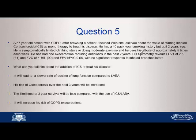It will lead to a slower rate of decline of lung function compared to LABA. His risk of osteoporosis over the next 3 years will be increased. The likelihood of a 3-year survival will be less compared with the use of inhaled corticosteroid in combination with LABA. It will increase his risk of COPD exacerbation. I know these are old ones.